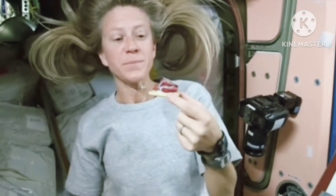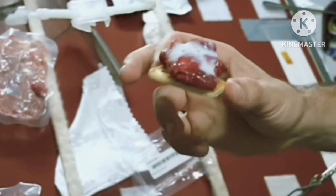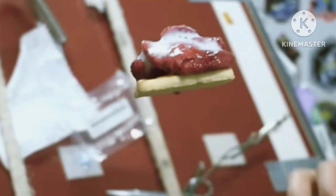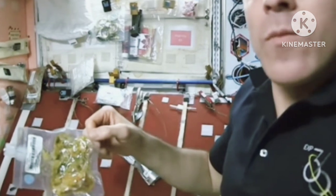What's on the menu tonight? Strawberry shortcake. We have these butter cookies and some strawberries with a little bit of milk on top. Hey, Chris, I'm gonna make one for you right here. And here's your strawberry shortcake ready for you, Chris. Oh, excellent. Thanks for the help, Chris. That was awesome.